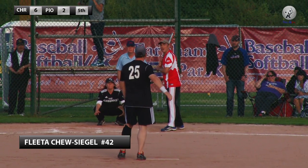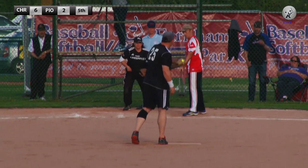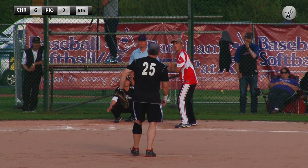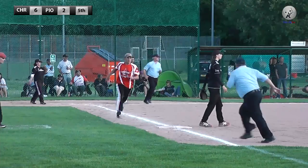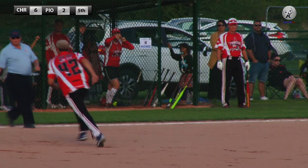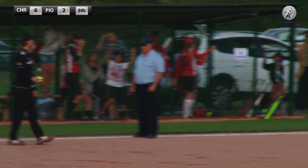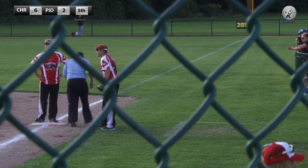Now we're at the bottom of the fifth. Flita to Siegel, or Seagal, I should say, who was a male. Got the last one, and now, unfortunately, grinds out again, but no, actually, gets passed. But he'll stay at first base. He'll run back to first in time. Safe at first with still zero outs here in the bottom of the fifth.